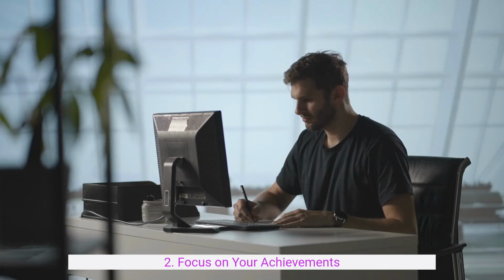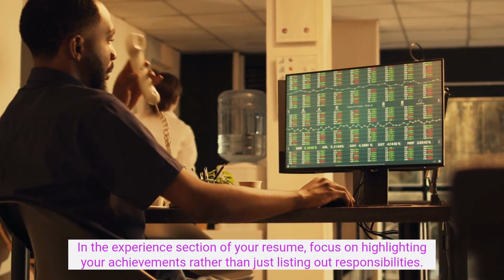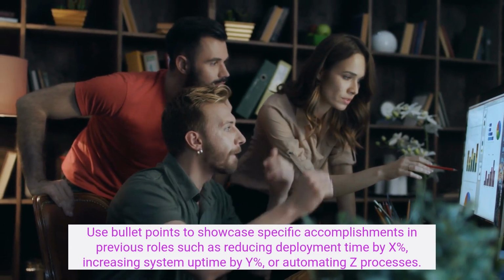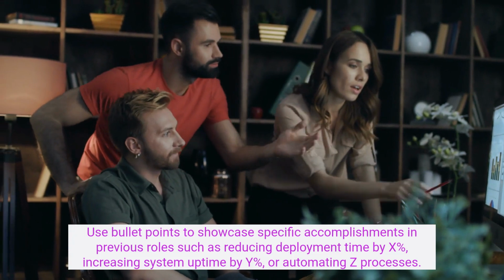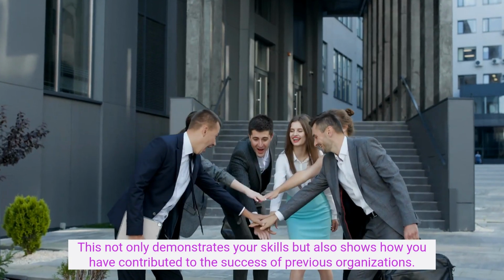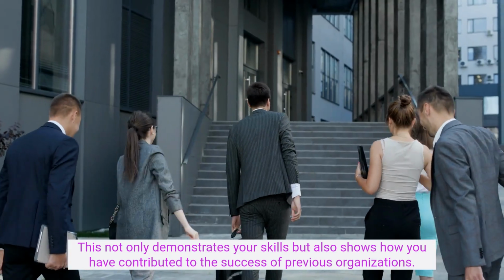2. Focus on your achievements. In the experience section of your resume, focus on highlighting your achievements rather than just listing out responsibilities. Use bullet points to showcase specific accomplishments in previous roles, such as reducing deployment time by X%, increasing system uptime by Y%, or automating Z processes. This not only demonstrates your skills but also shows how you have contributed to the success of previous organizations.